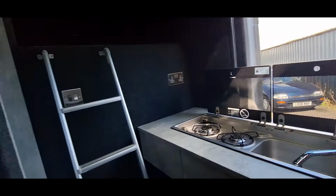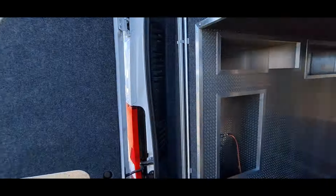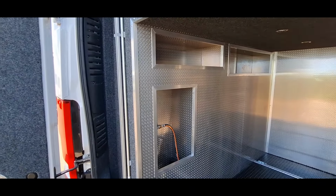So let's go and have a look in the back. Now it's got solar panels on the roof, and like I said before, it's fully off grid. Now take a look at this, what they've done at the back. Look at all the checker plate aluminium.